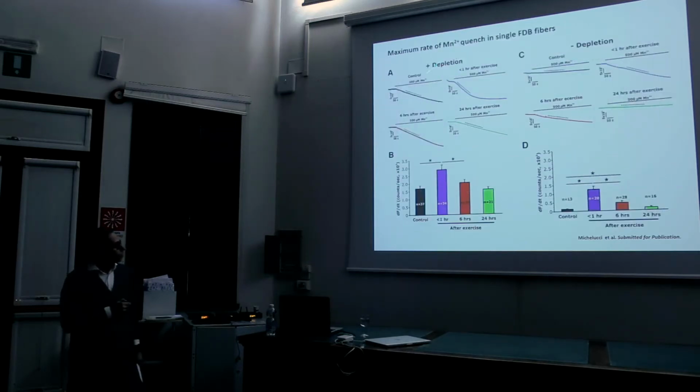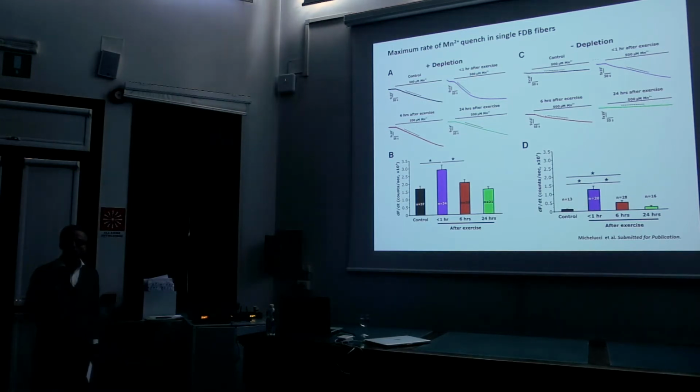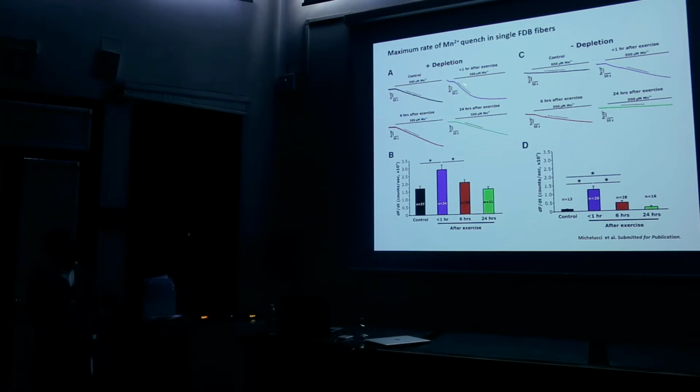So we also did the experiments of manganese quench, so the function. We did 2 sets of experiments, in presence of SR depletion, depleting the SR and then doing the experiments, and also in absence of SR depletion. Only in the experiments done less than 1 hour after exercise, which is the time in which the transverse tubule is still elongated and the transverse tubule contains ORAI1, we have greater manganese quench, so entry of divalent cations from the extracellular space.